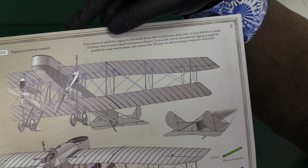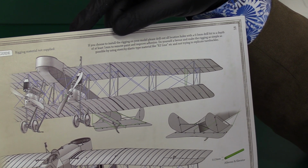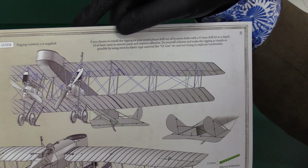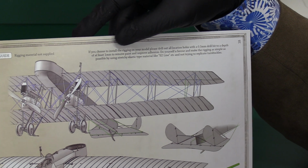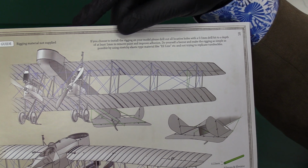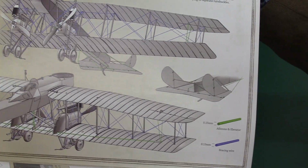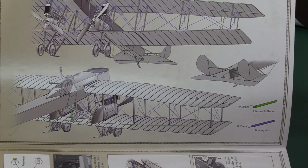If you choose to install rigging on your model, please drill out the location holes with a 1/2 millimetre drill bit to a depth of at least 1 millimetre to remove paint and improve the adhesion. Do yourself a favour. Sounds like Adamant, doesn't it? Do yourself a favour. And music. Sorry, I've gone off at a tangent. Do yourself a favour and make the rigging as simple as possible by using stretchy elastic type material like Easy Line, etc., and not trying to replicate turnbuckles, because what they're basically saying, they're admitting that you'll end up turning to madness if you try any of that stuff.